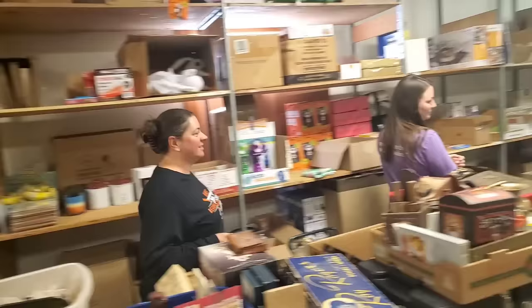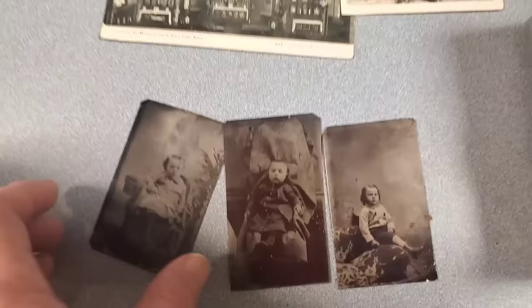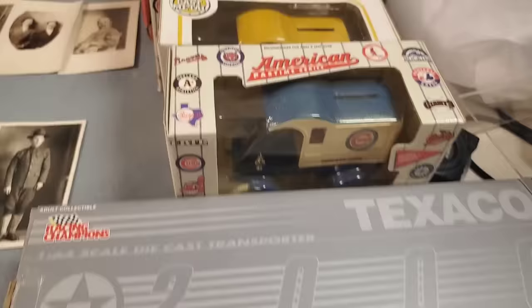Here's some of the things we already got laid out while you guys are opening that stuff. Aww, got some old pictures. These are actually tintypes. So they're metal? See, feel them. See how they're metal? Oh my gosh, how cute. Kelly makes the statement, you never know what you're going to learn here. You learn something new every day. And we got banks that we're just about to put on there.